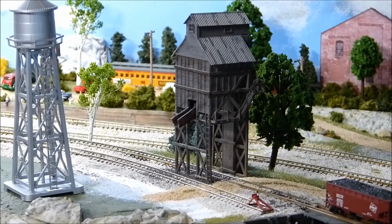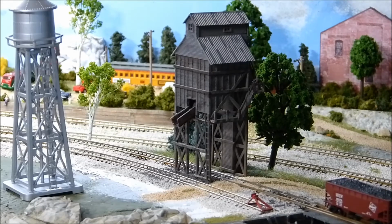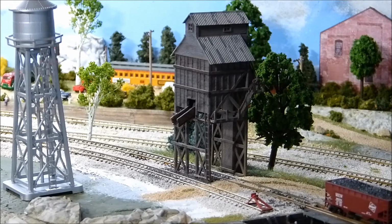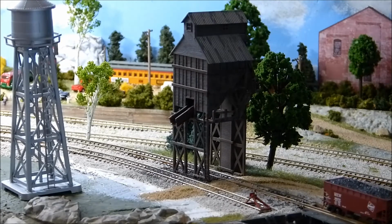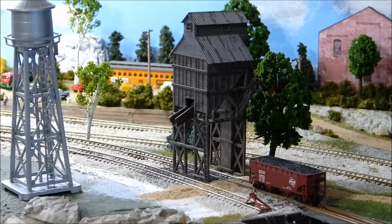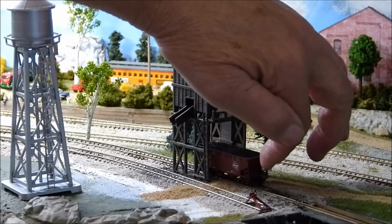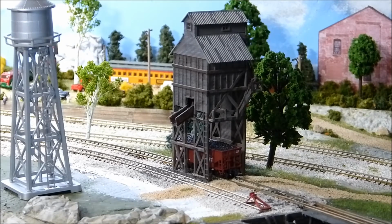So this is what that coal tower looks like after I got it installed. I cut the bottoms off, then I took a knife and I dug out the gravel, some of the ballast on both sides. And then I just touched some glue in there, and then I put some coal around it. I wanted it to look like my coal yard looks, so that, you know, you're dropping coal. So if I push a car in there, that kind of looks like a coal car was going to be dropping coal.